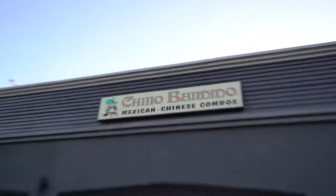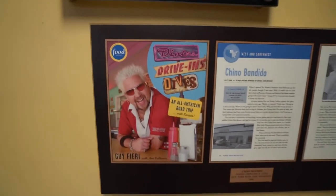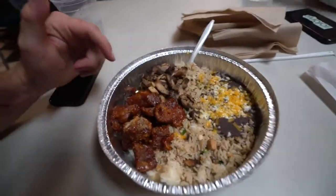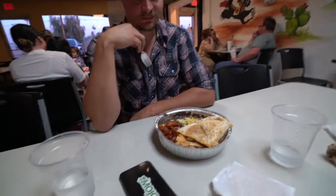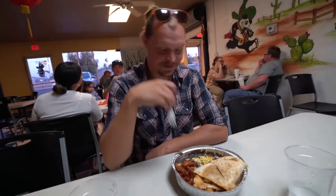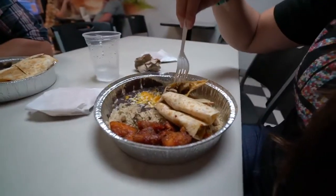Most important question, are we gonna go to Chino Bandito? Absolutely. All right, if you know, you know. If you don't, well, we're going to Flavortown right now. All right, so in Flavortown today, we have some sort of fried pork, jerk chicken, fried rice, black beans. It's a weird Mexican-Chinese Phoenix fusion thing. And it's delicious. Jamaican jerk fried rice. Did we get the same thing? No, mine's chicken, but pretty much. And I got the chicken and the quesadilla.